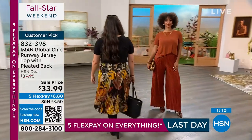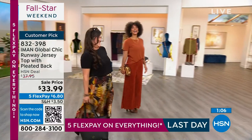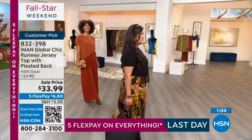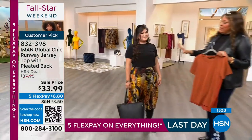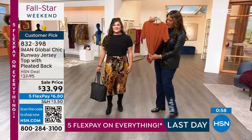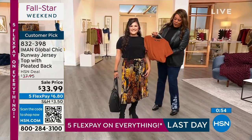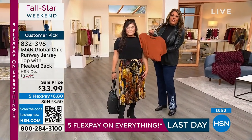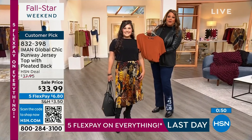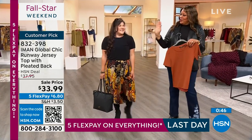Oh, it does. Su Ming, come back over here, girl. So Su Ming, you are working it, honey. Su Ming has this on in the medium. She's our petite model. Now, if you can swing it, spend $6 to get home the black, but also look at how the Moroccan spice brings it out in this lovely pleated skirt if you go to hsn.com. Isn't that so cute? It's absolutely adorbs. You're just adorable, girl. So cute.